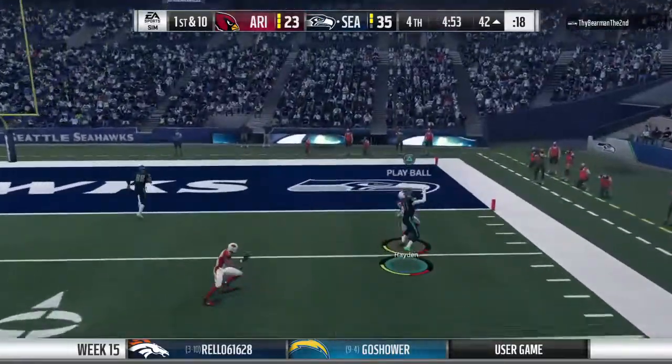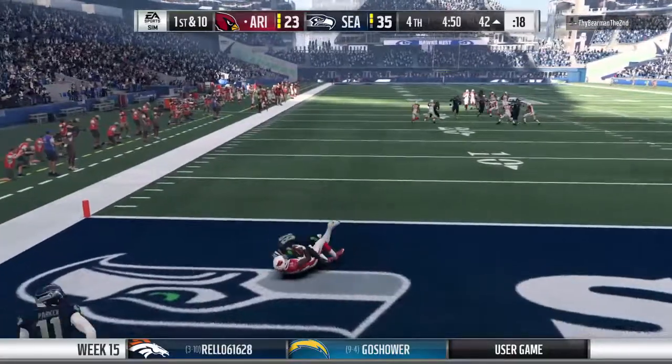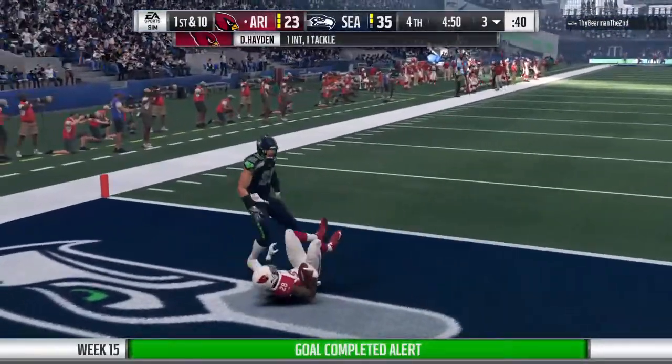He's going to let one go deep and intercepted. Maybe the turning point they need. Picked off by the former first-round pick, DJ Hayden.